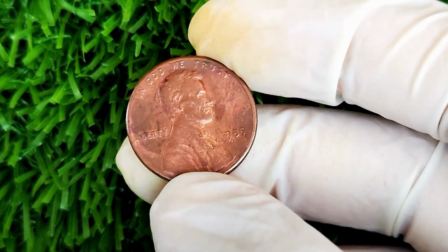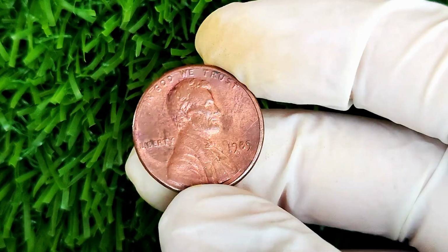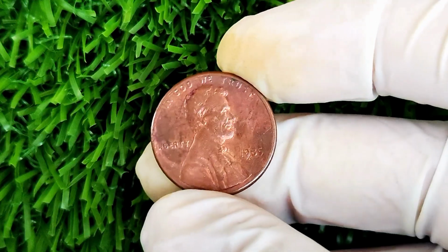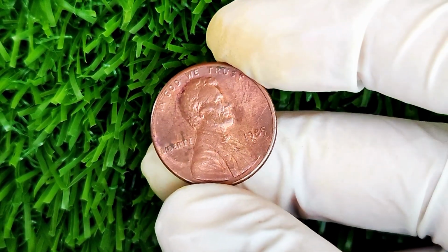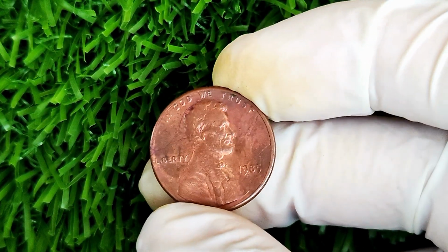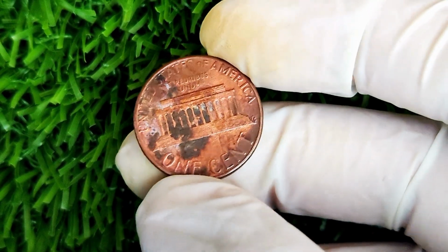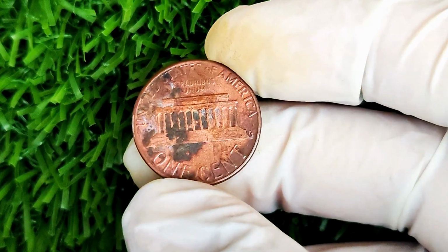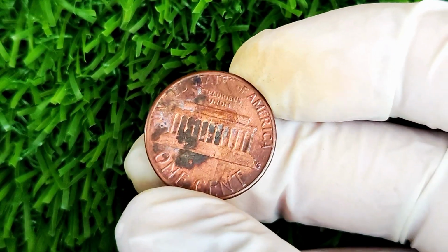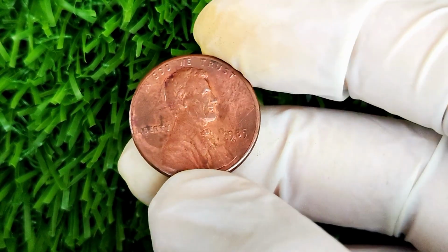A man in his late 40s found it while cleaning out an old change jar in his garage. At first glance, it looked like nothing special. Just another copper-colored coin, scratched, worn, the kind you might toss into a vending machine without a second thought. But when he looked closer, something didn't add up. The small D or S mint mark, the tiny letter that tells you where the coin was made, was missing. Gone. And that missing detail made his penny a one-of-a-kind rarity.